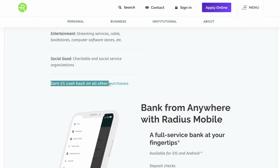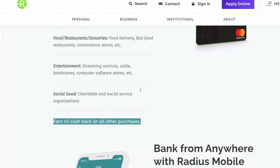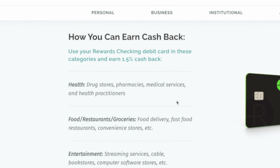Now the real benefit with Radius Bank Rewards checking account comes from their 1% cash back on all signature-based purchases, and they're also currently going to offer 1.5% cash back on all health, food, entertainment, and social good purchases. So while the interest rate might not be that exciting, the real benefit from this account does come from that awesome cash back that honestly rivals some of the best paid credit cards on the market currently.